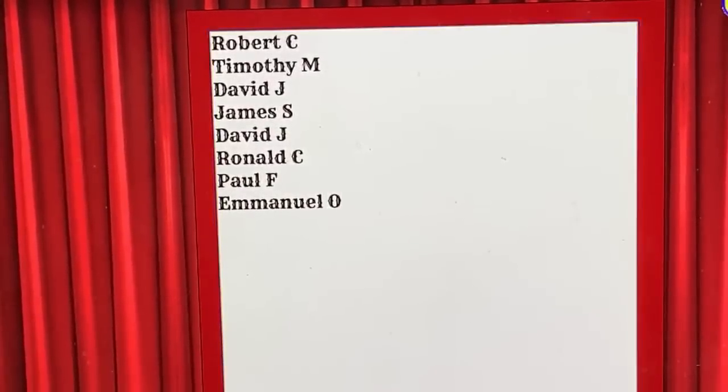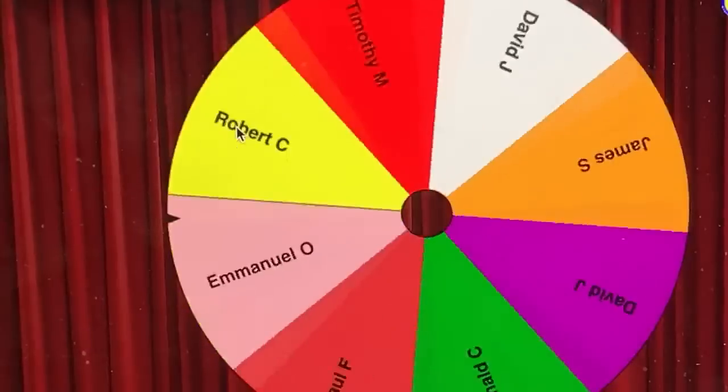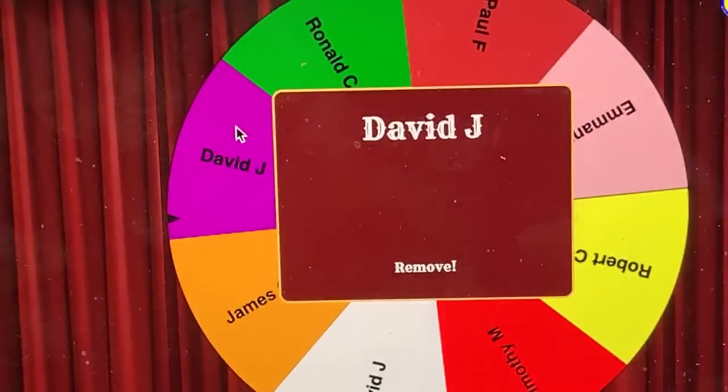All right, let's see who gets it. We got all 8 of you. 1, 2, 3, 4, 5, 6, 7, 8. All 8 from the box. Let's see who gets the Pete Alonso. Click it and spin it, and the Pete Alonso goes to David J.